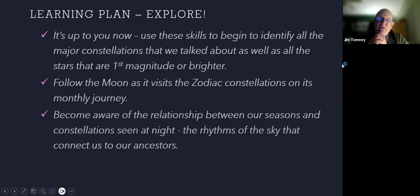And the best joy of all of this to me is that you become aware of the relationship between our seasons and the constellations. It's the rhythms of your night sky, and it will, in a way, connect you to our ancestors who were very familiar with all of this.